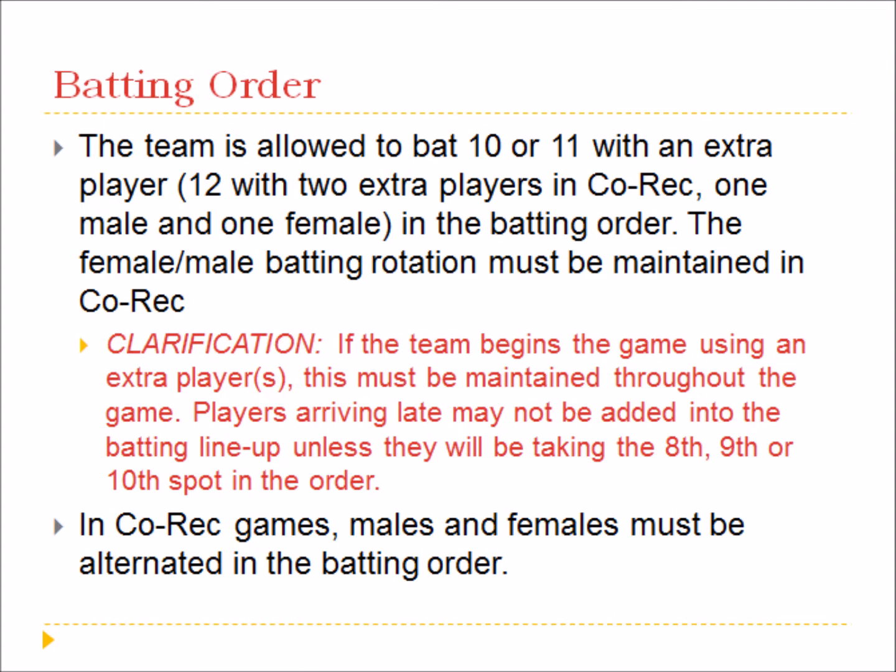Batting order. The team is allowed to bat 10 or 11 with an extra player, 12 with 2 extra players in co-rec, 1 male and 1 female in the batting order. The male-female batting rotation must be maintained in co-rec. For example, if a men's team has 11 players, all 11 may bat. For a co-rec team, if the team has 6 males and 5 females, only 5 males and 5 females will be allowed to bat. If the team begins the game using an extra player, this must be maintained throughout the game.